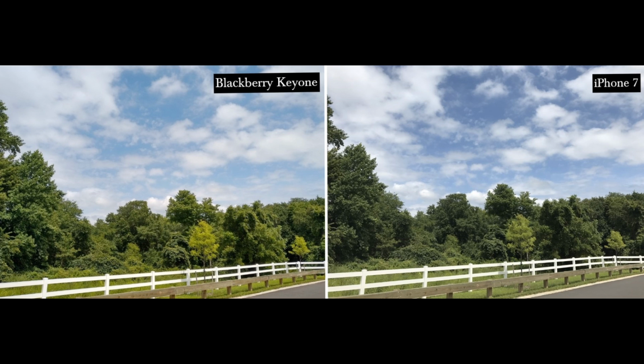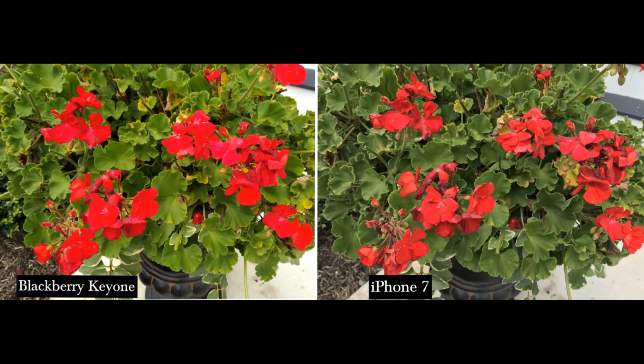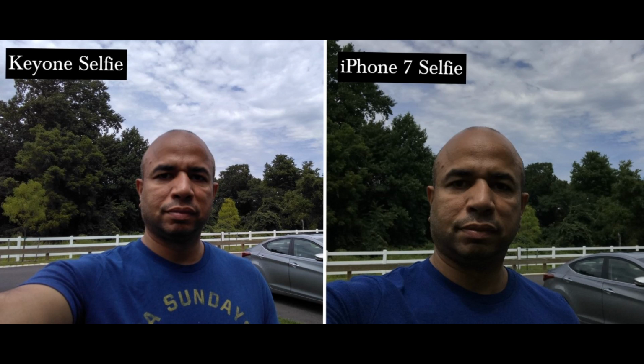You'll see in the pictures that I'm showing, the comparisons between the BlackBerry KeyOne and the iPhone 7 were not close. The iPhone 7 beat the BlackBerry KeyOne in almost every single instance, except for maybe the selfie, and that's only because the BlackBerry KeyOne wants to blow out and overexpose and oversaturate every picture it takes.